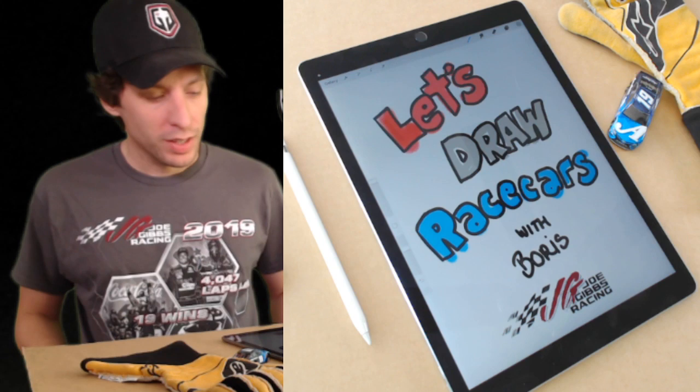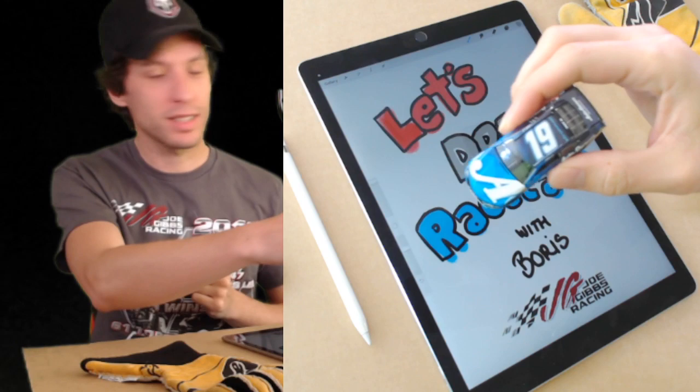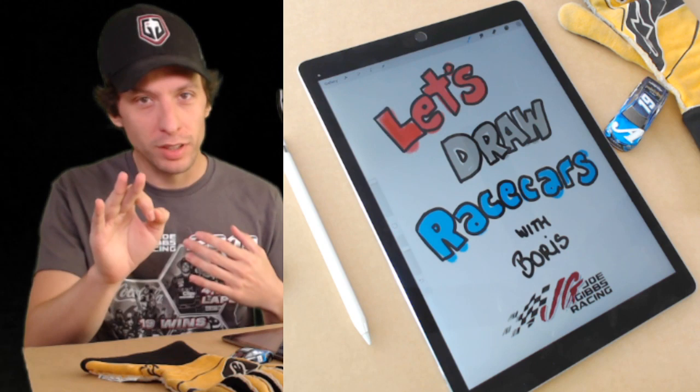And today we're gonna draw Martin Truex's number 19 Auto Owners car. Now, there's no coincidence, that's the car that's sitting right here on my desk. See that? And the reason I picked this one today, we've had 10 episodes, well, we've had 9 episodes, and we haven't drawn any blue race cars. And blue's one of my favorite colors, and the blue on this Auto Owners car is beautiful, however you say it. So, we're gonna draw that.